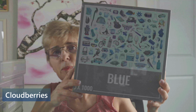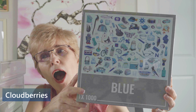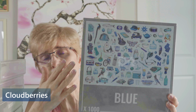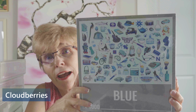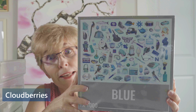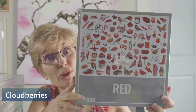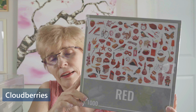Then I picked up another puzzle by Cloudberries called Blue. I really like doing puzzles with a bunch of objects and they're all one color. That's just something that I have a weakness for, so I had to get this one. I followed that up with the red version of that puzzle. Different objects, but they're all red. I had to get it.